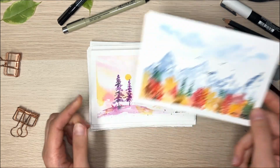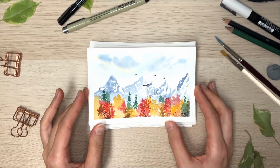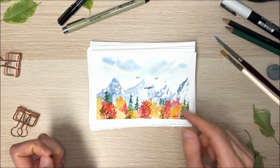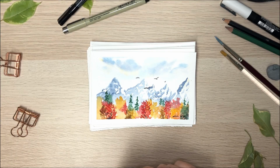And right after I said that I was kind of going into the winter, I actually hopped back onto the autumn train. I wasn't quite ready to let go of it. And so yeah, something a bit different. I was trying the snow-capped mountains in the background, but also having some of those foreground autumn trees, which was pretty cool. Yeah, it's interesting too.